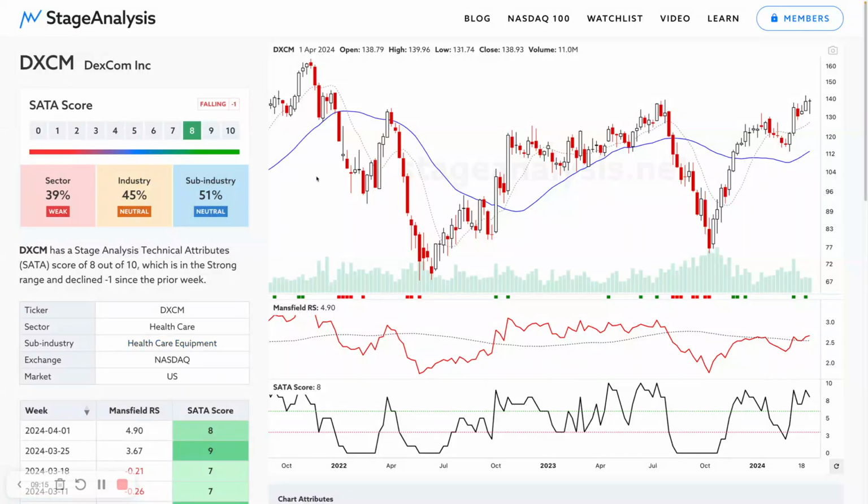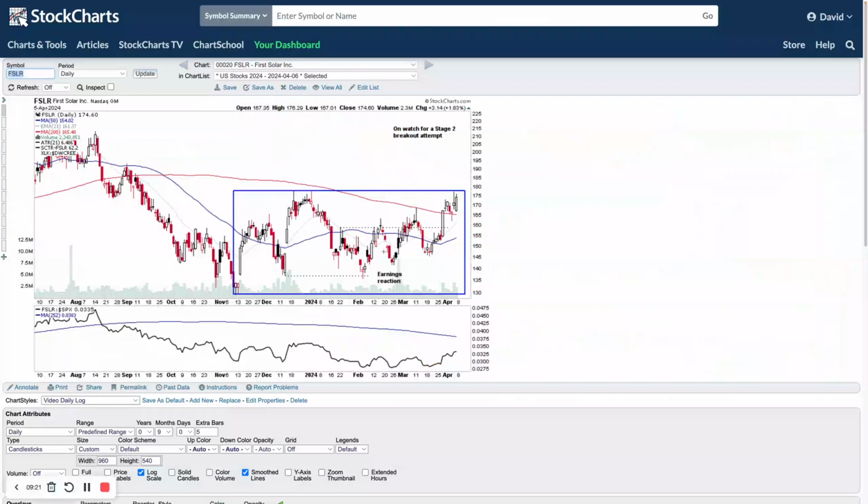So you can see how this can help you in terms of looking for what we call the forest to the trees approach. So come back in here.